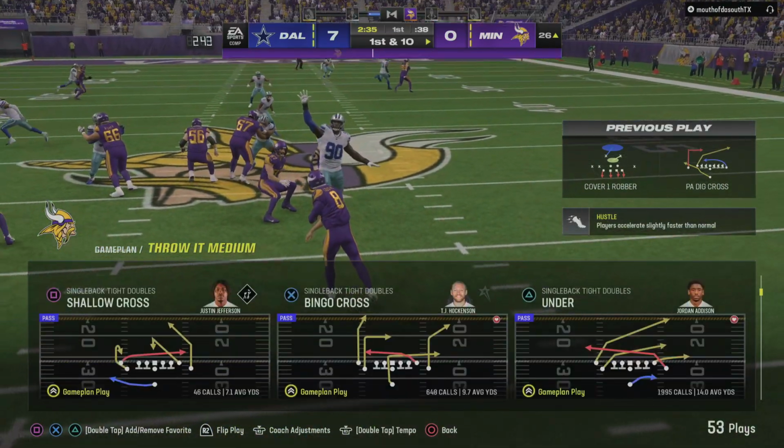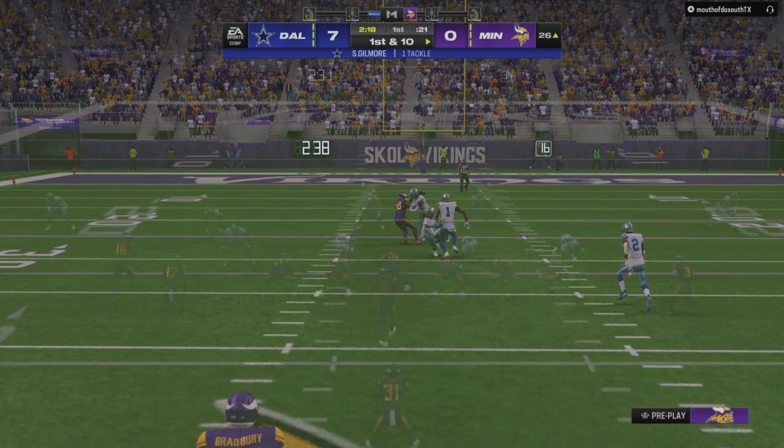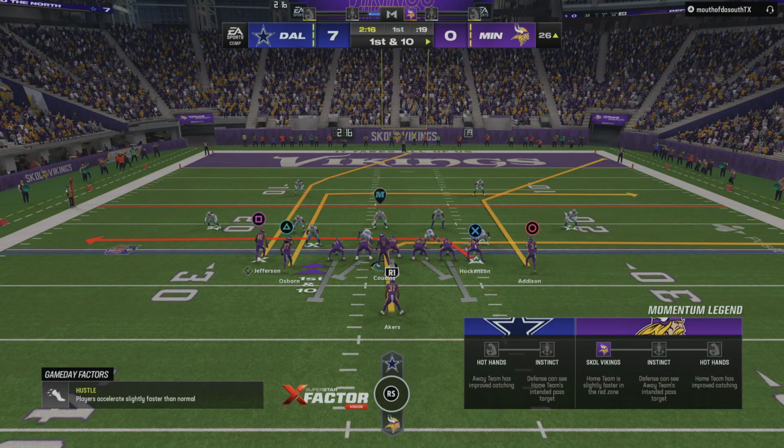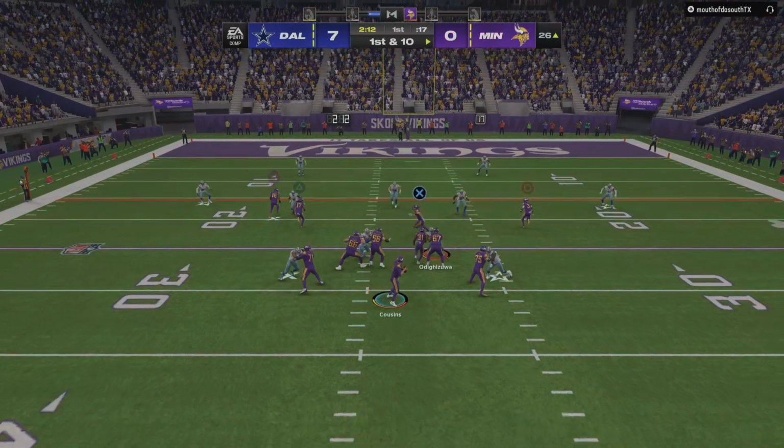Well, I think when they look at their offense, they think to themselves, weapons everywhere. And they want to move the ball around. They want to spread it to different people. But you absolutely know they want to get this man involved as well. And that's what they just did on that play.